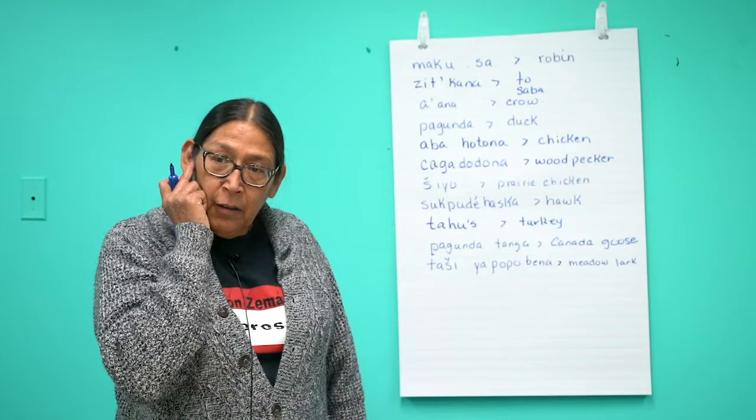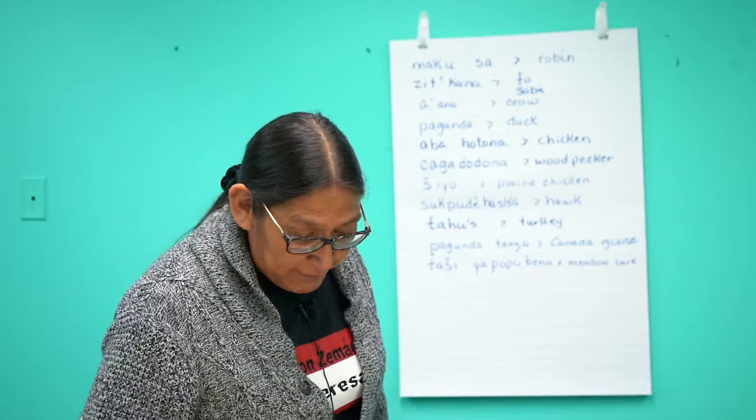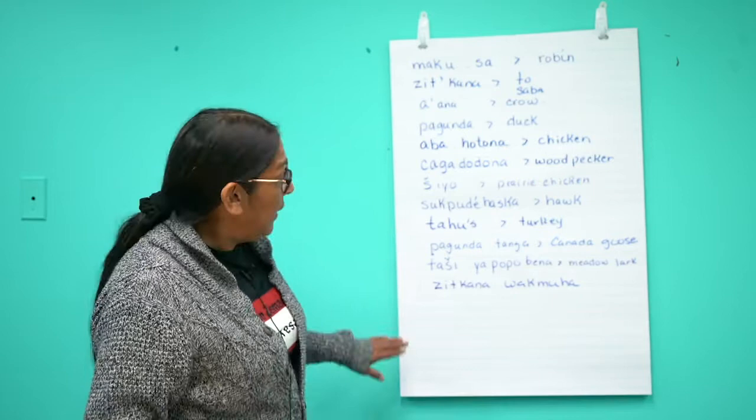Down here? Yeah. In the morning time. When you go to the dam bridge there, you cross that, and there's a big marshy area. That's where they hang out. I'll have to go looking for some. Yeah, nice sound. We also have a Zitgan Wakmuha. Pretty sure I spelled that right. Sit gana wakmuha.